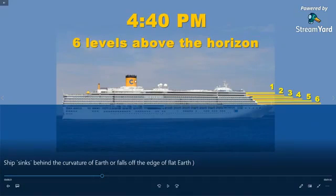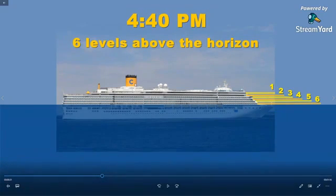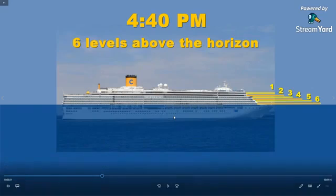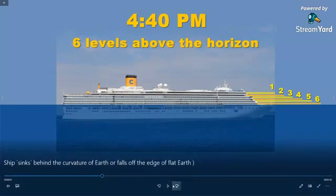He thinks the ship is beyond the curve, that the curve of the Earth is at this horizon point, and that this is the reason the ship disappeared. But it's a little weird because we know the ship is totally straight. So if the curve is there, we must see the ship with some kind of curve. So how does the curve work? With stairways? There are stairways there.